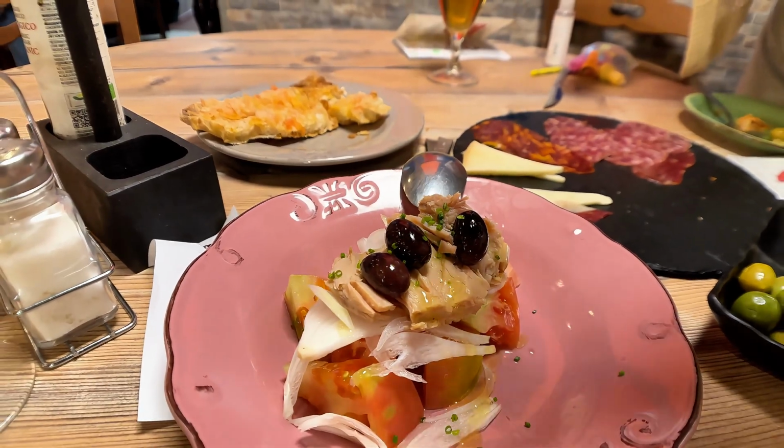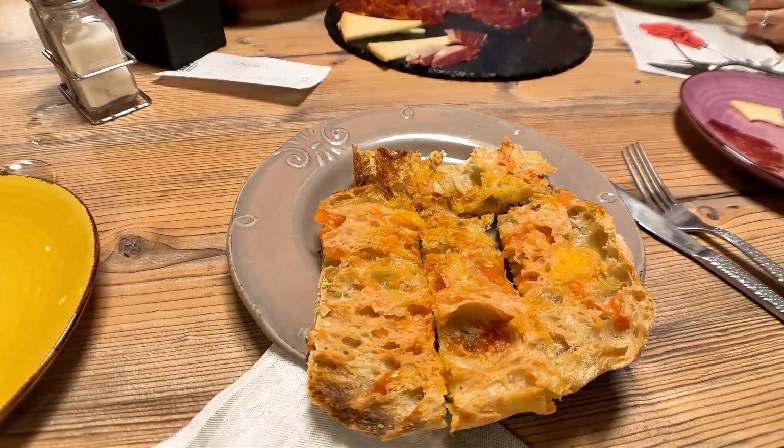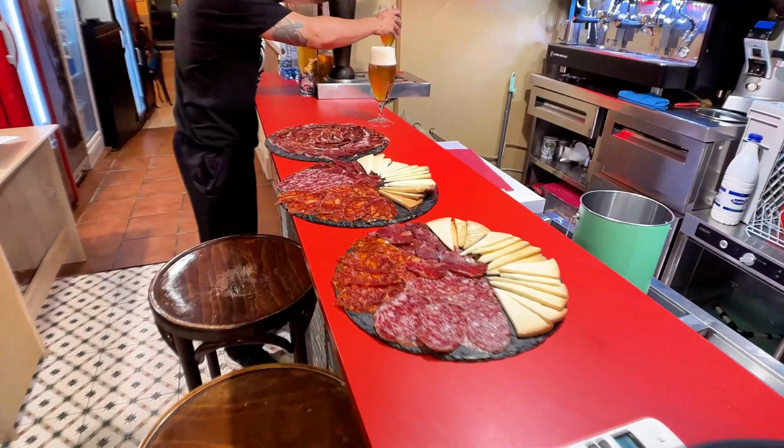They said it's the highest quality tomato, sweet onions, and freshest tuna of the day that they get. And we ordered some toast with some spread on there, so I believe it's a tomato spread. And then we ordered a plate of Iberica meat. When we first walked in, there were multiple platters of this waiting to be served to their existing guests, so we decided to order that ourselves for trying.